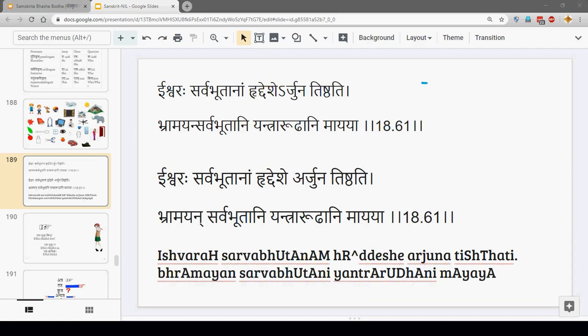The first part on the top is the full shloka with the sandhis and all that. And here in the second one, wherever there is sandhi, the words have been separated. Ishvaraha sarvabhutanam hruddeshe Arjuna tisthati brahmayan sarvabhutani yantrarudhani mayaya. Actually, in this shloka only one sandhi happened, Hruddeshe Arjuna, which is simple. That has been separated here, Hruddeshe plus Arjuna.